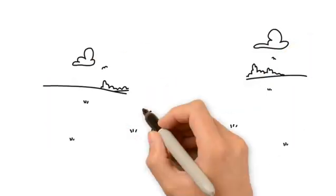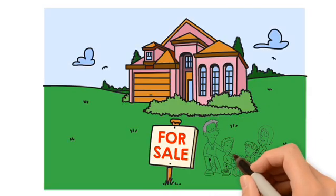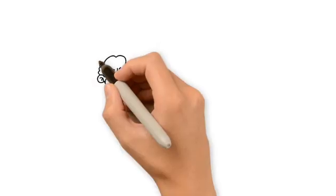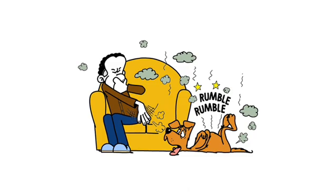Selling your home when you have pets. Selling your home is a decision that affects the entire family, including your pets. The presence of pets can make it harder to sell and can affect a home's value. Here are some tips on how to make your pets undetectable to potential buyers.